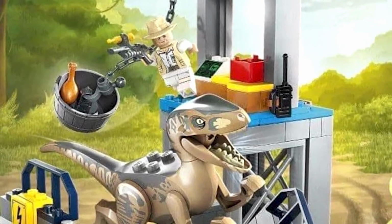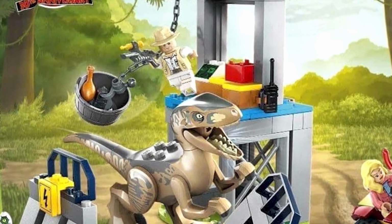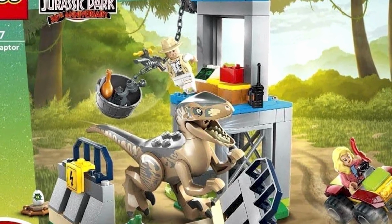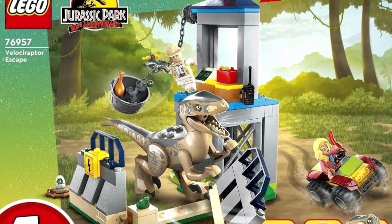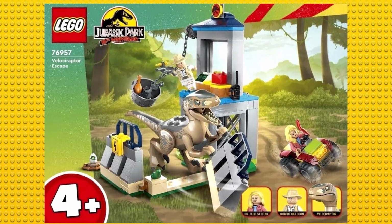Now, those prices are not official as of yet. In fact, this entire reveal is not official. It doesn't come from LEGO itself. As is so often the case, the images, piece counts, and prices have leaked ahead of the official LEGO announcement, so the prices are possibly still subject to some change. Keep that in mind, and obviously they're going to vary based on your region, your currency and all that.